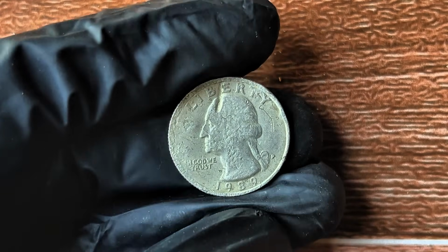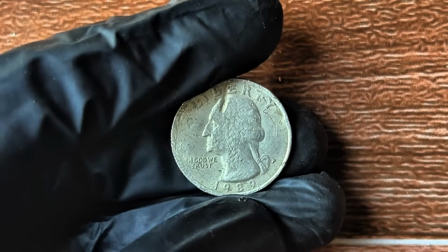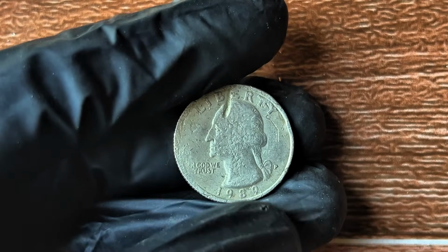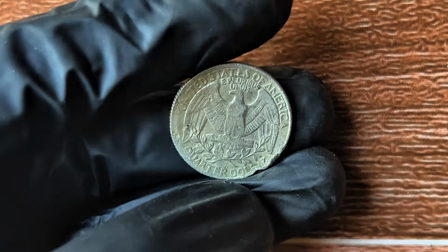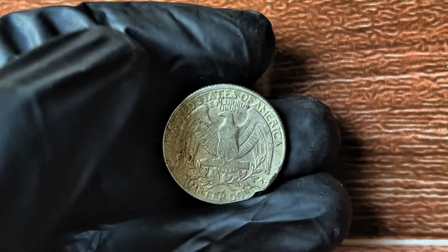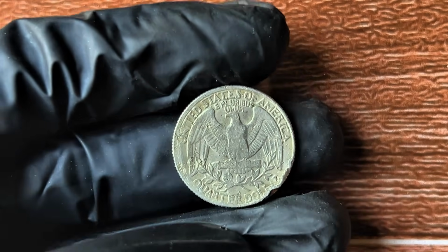So, here's what you need to do. Grab your old coins and start checking. If you think you found the elusive 1989 P Washington quarter, consult a trusted coin dealer or get it graded professionally. And remember, the dream of a wealthy lifestyle could be closer than you think, hidden in plain sight.